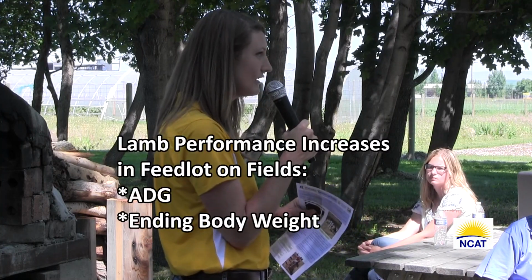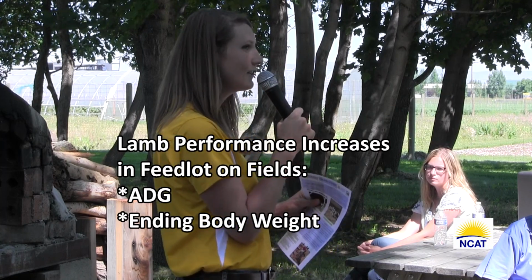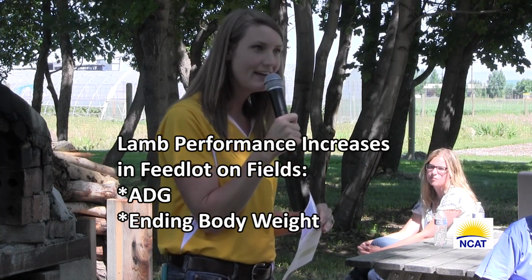What we found after these 3 years is that the sheep out on these wheat stubble plots actually performed better than the sheep in confinement. It did surprise me a little bit, because the sheep in confinement sat around all day and didn't run around and play. They didn't have to deal with all the weather.